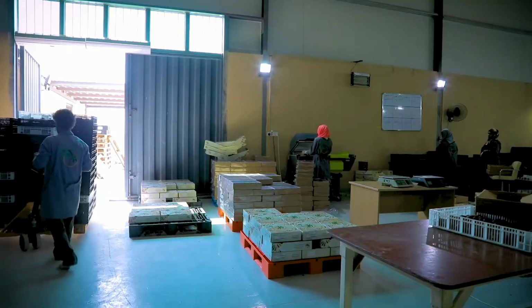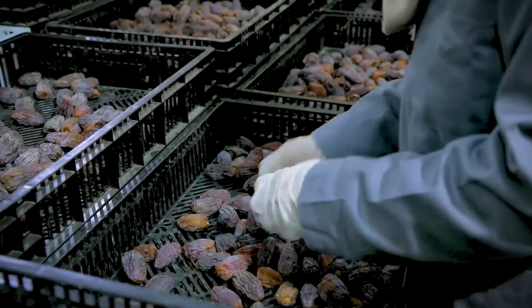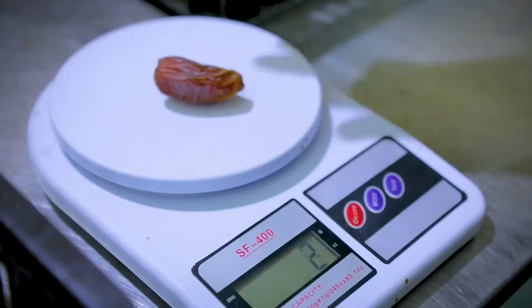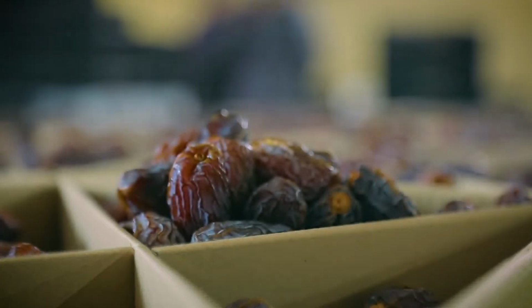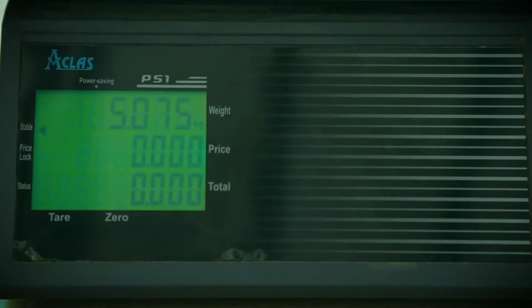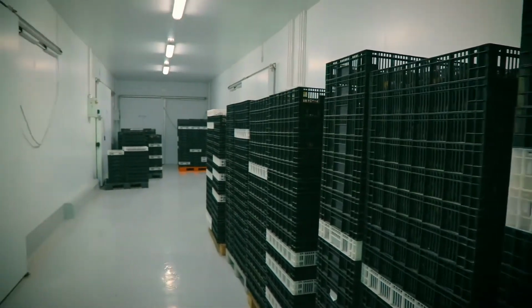There, Jordan River dates are cleaned, graded, and sorted one by one according to their grade and size. They are checked again by a qualified team to ensure that the quality and sizes are in accordance to international standards, then boxed, wrapped, and palletized for shipping or stocking.